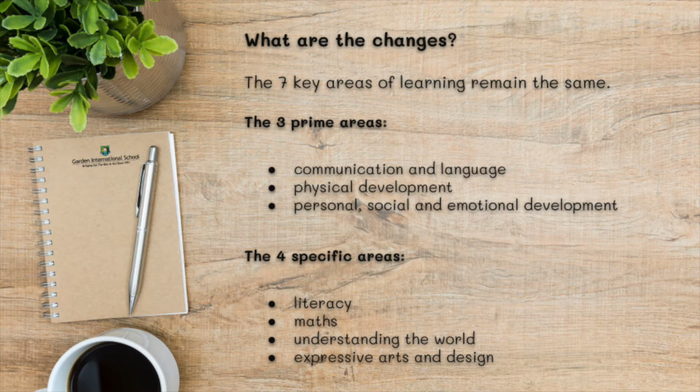So those 7 key areas remain the same, with small changes within them. For example, in expressive art and design, they've added an area called the performing child, which is something that's been missing and actually a welcome addition. So that gives children an opportunity to develop and demonstrate those skills that you would expect from a performer. So it's all about speech and language as well, but also confidence and presence, right?